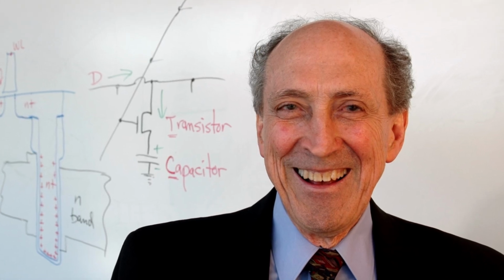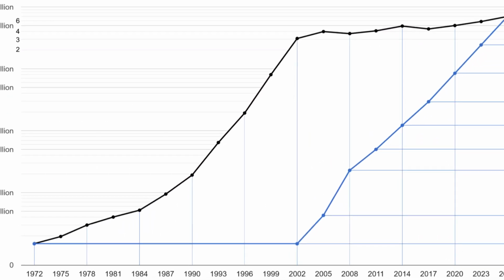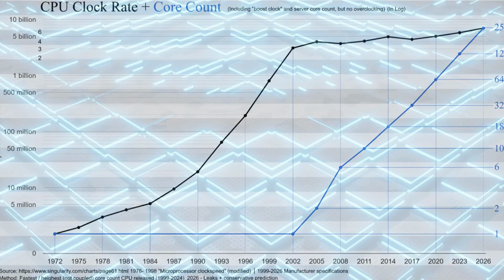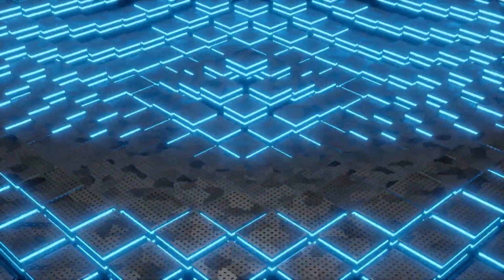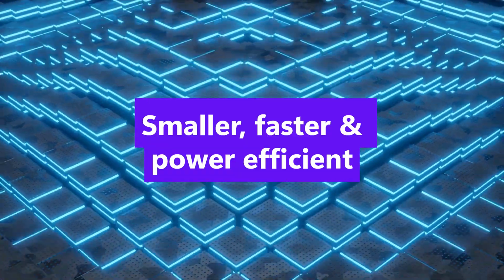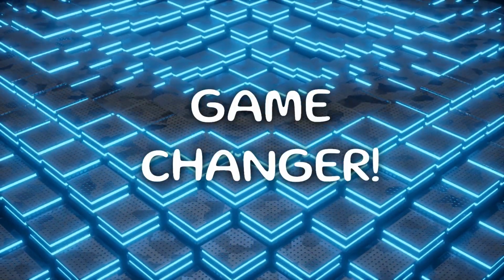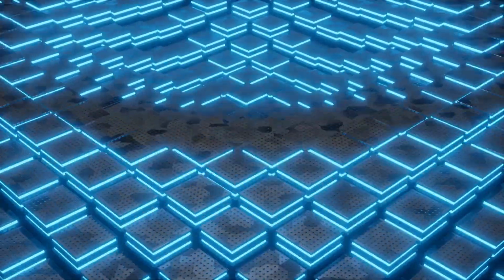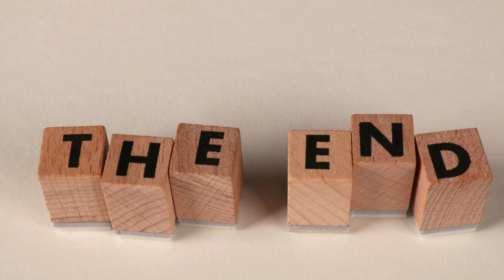Back in 1974, Robert Dennard at IBM proposed an idea. As transistors shrink in size, their power density remains constant. In simple terms, this meant we could make transistors smaller, faster, and more power efficient, all at the same time. This was a game changer. But by 2003, things changed. Dennard scaling effectively came to an end.